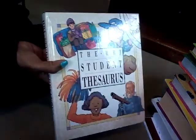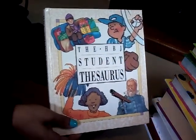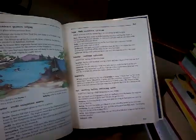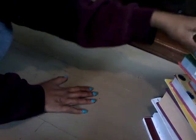And then the last one is the HBJ Student Thesaurus. This is a kid thesaurus, and as you see, it has really cute pictures in here. So now we have two thesauruses, and you can't go wrong with that, because if one person is using it, then, you know, there won't be a fight. They can just go and pick up the other one. So those are the books that I got so far.